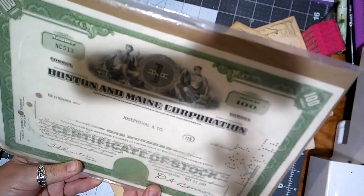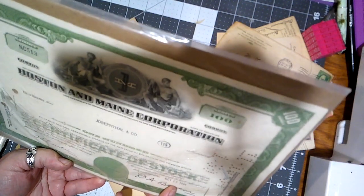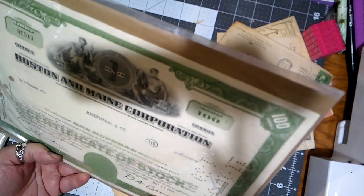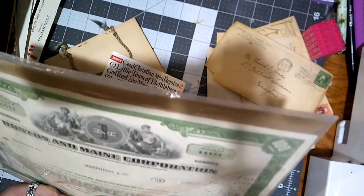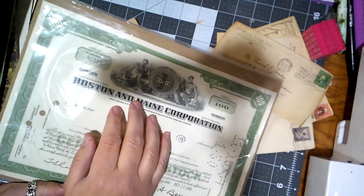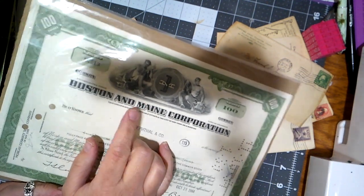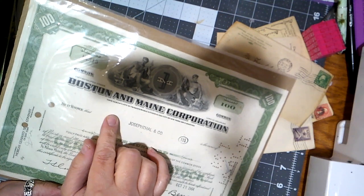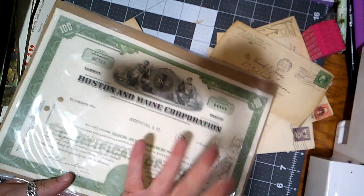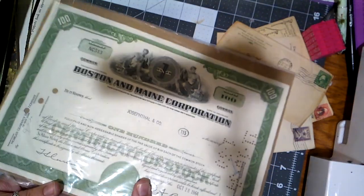This is a stock certificate from the Boston and Maine Corporation, 1964. And it's got holes punched in it, so I'm sure that it's null and void now, but oh my gosh. The Boston and Maine. Have you seen the movie Simon Birch? They talk about the Boston and Maine train in that movie. That's how the mom travels and where she meets the man that would become the father of her child.